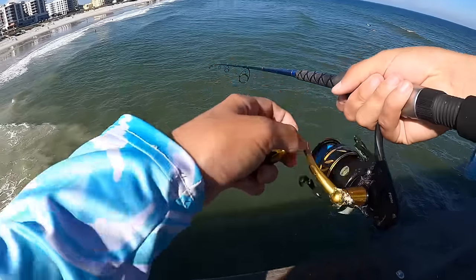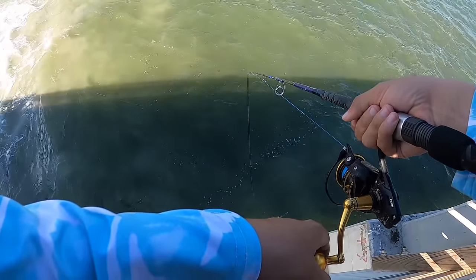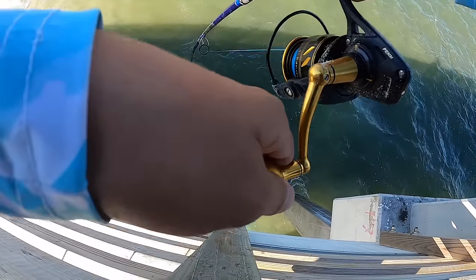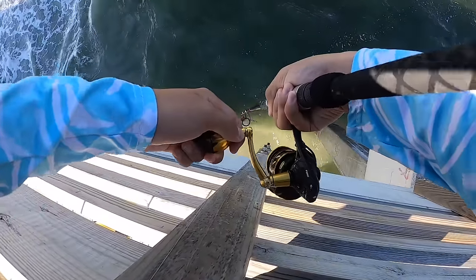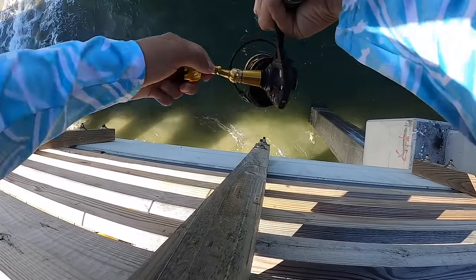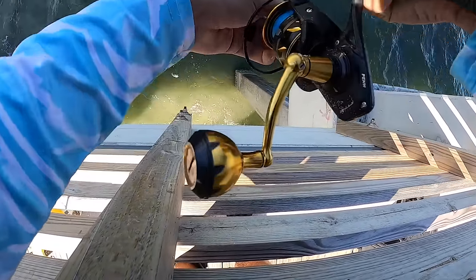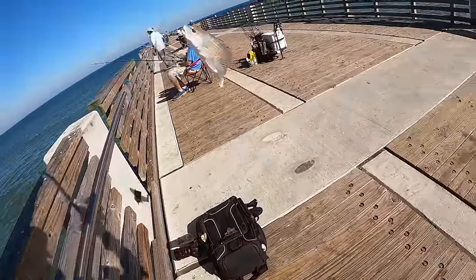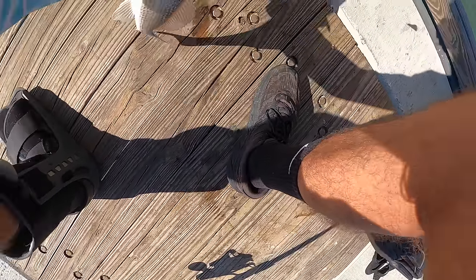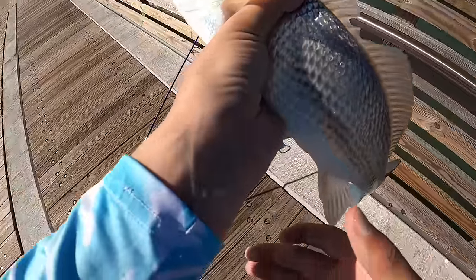Fish on the big rod. Oh gosh, what is that? Oh no, it's on the piling. Oh, get off the piling. Oh my god. Big redfish. Oh yeah. Whew. There we go. That's exactly what I was after. Let's go, man. Right after we missed that sheepshead on the piling, look at that.